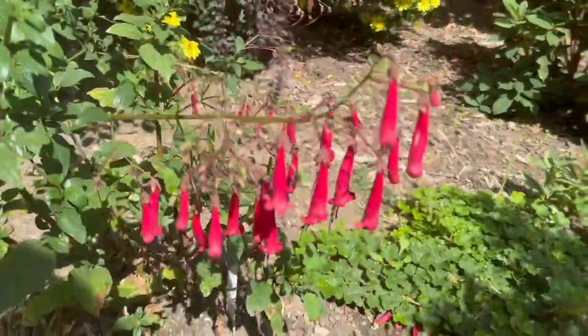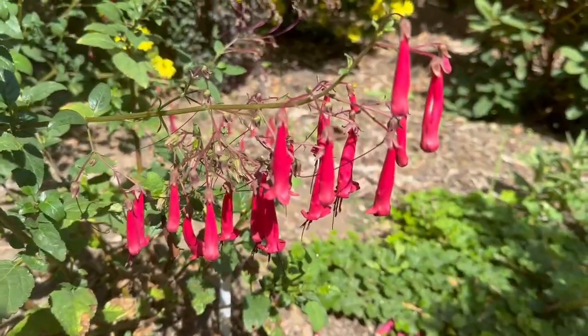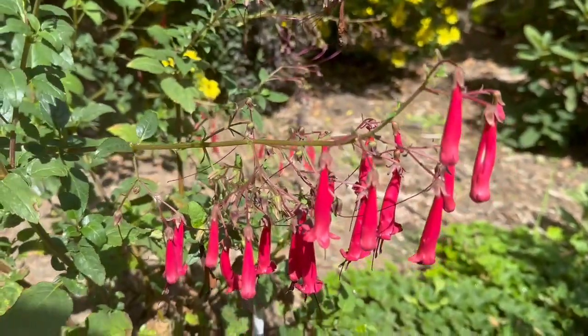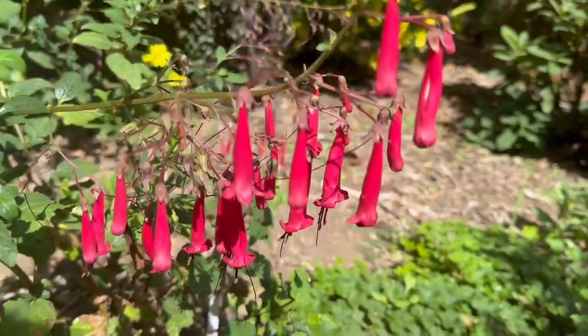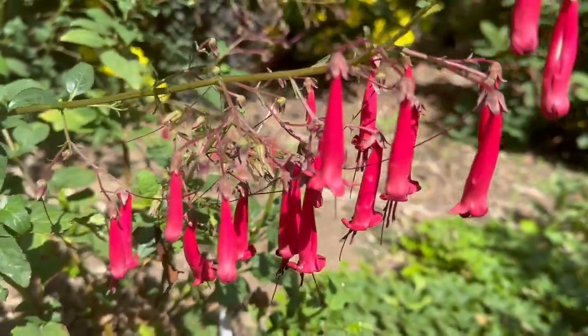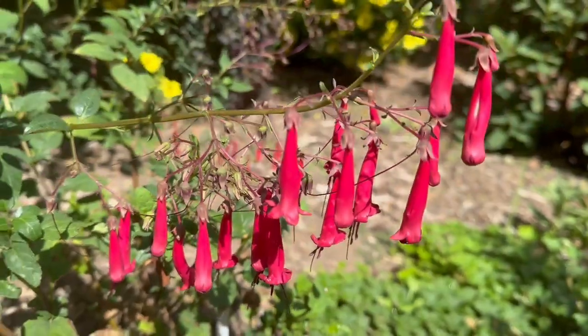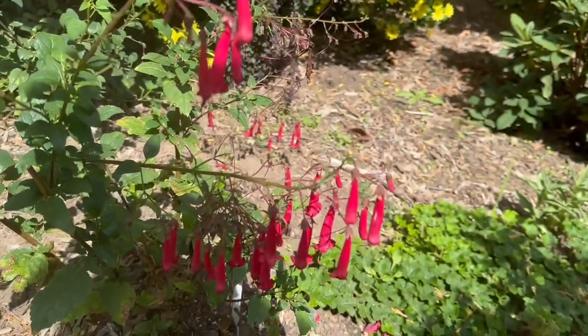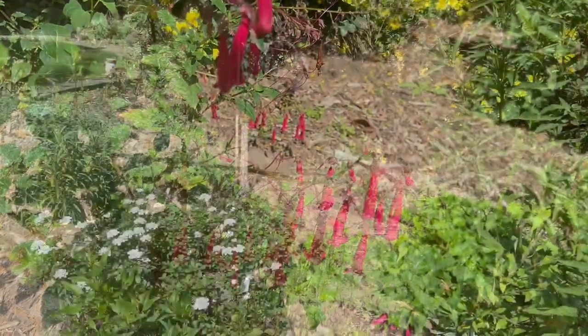This is called Phygelius, also called Cape Fuchsia. It's not a fuchsia, it's a different plant. It really makes kind of a small shrub, and the hummingbirds love, well, they love fuchsias too, but love these tubular flowers. And I had this bloom for me easily until November. 1 year at Christmas, it was still blooming.